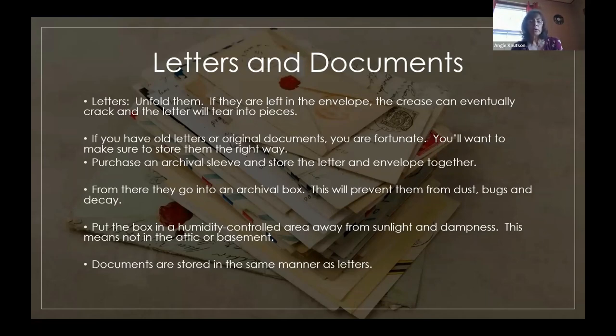And they're stored in the same manner as we talked before with the humidity and the temperature. If you have documents such as a birth certificate or immigration papers, you store them in the same way as letters. You can probably get your best deals online. I like to promote local stores, though, so if you know someplace that has them, go there first.